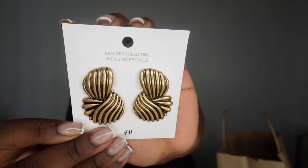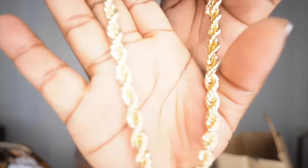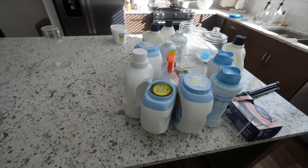And then the last pair I got, I don't know. They're different. I might take these back, to be honest, because they're just really not giving anything to me. Let me know what y'all think. How y'all feel about those? Got a gold twist necklace. Very, very simple.